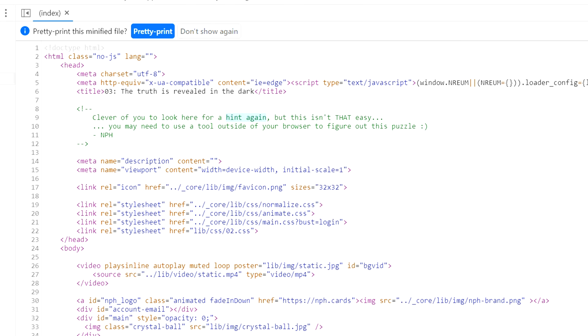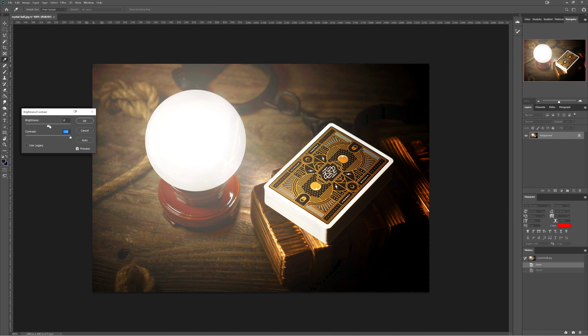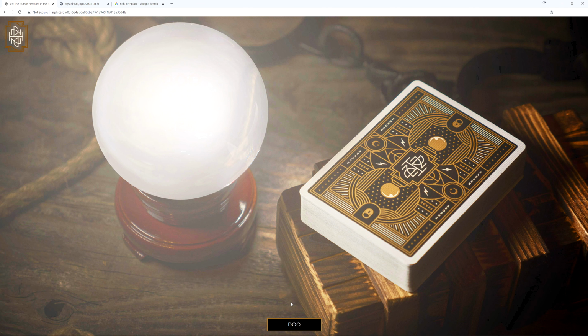And this time there was a message again, and it said, "Clever of you to look here for a hint, but it's not that easy. You need to use a tool outside your browser." So that told me I definitely should be using an image tool. So this time I tried to just literally remove the brightness, and it revealed Doogie Howser, which was a television show he was in as a kid, which I thought was quite funny. So I typed in Doogie Howser, and that was the password for this level.